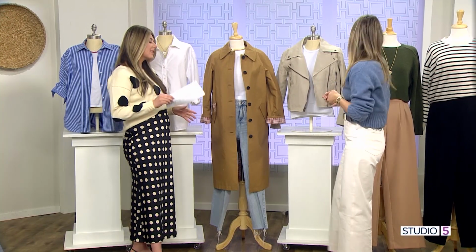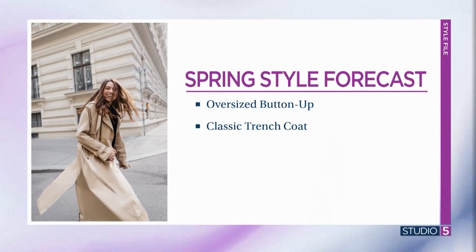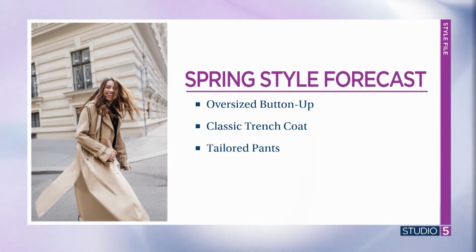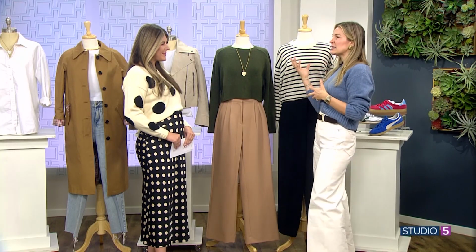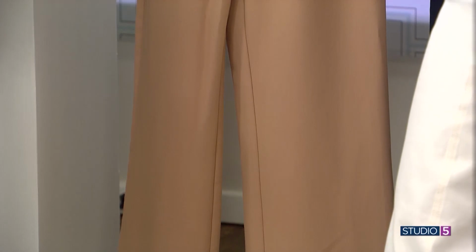Okay, next is tailored pants. Why are you loving tailored pants? Because of their versatility. Because they're not as heavy or constricting as a denim, and they are just elevated. There's that word again. You can wear them with a tee or a sweater or a button-up or a blazer. They've just got so much diversity within them, and they're comfy. They feel like pajama pants.